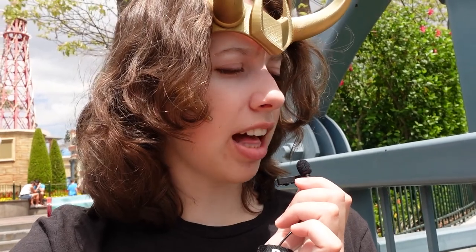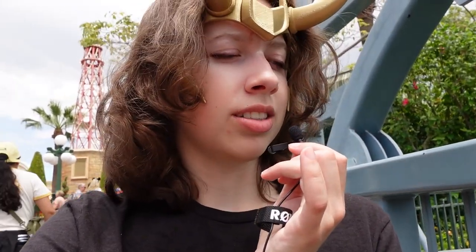We did go on Soarin', and we got to skip like 50 people in line because they were looking for a group of two, which was awesome. Kind of what we have left to do in California Adventure before we go over to Disneyland is Incredicoaster, Cars, and then we wanted to also do Guardians of the Galaxy again because that was just awesome. So I don't know what we're going to do.